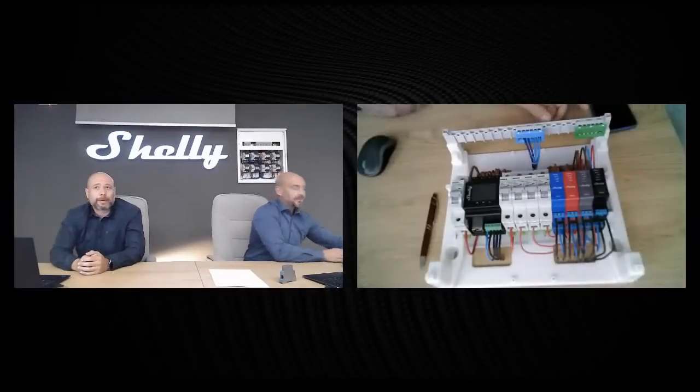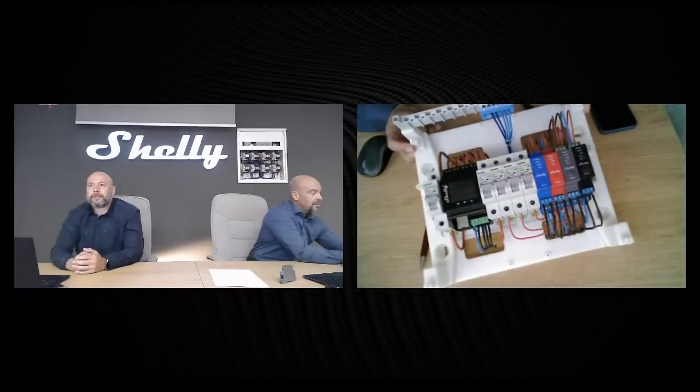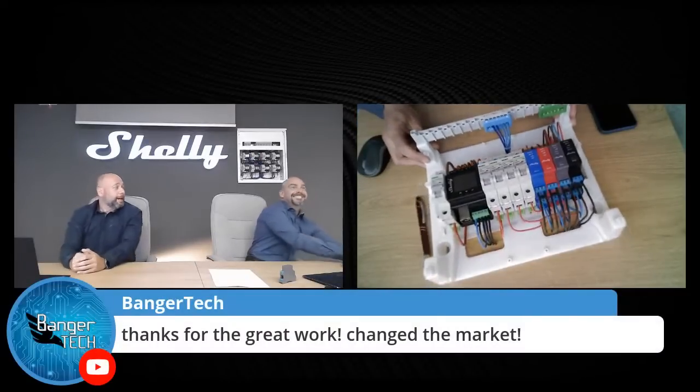And here, I have a professional breaker box, or at least the idea of how it should look. I'm pretty sure that many of you will take this as an example, and soon we will be seeing a lot of pictures on our Facebook page. But believe me, this is not enough space to fit all the news that are coming from Shelly. And thank you, Evan. The Pro 1 is not the only one which we show, it's coming.